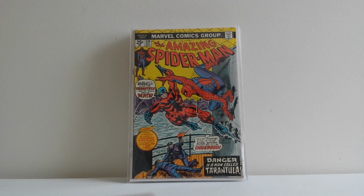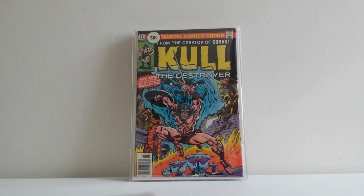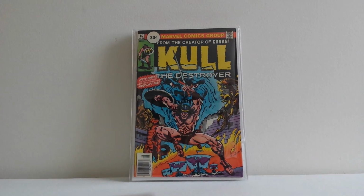Got a tremendous deal on this. Amazing Spider-Man 134, $12. This is actually the second appearance of the Punisher. And it's not a bad copy either. And it surprised me because Amazing Spider-Man books, especially anything under like Todd McFarlane or earlier, do not go cheap around where I live. So thought that was a great deal.